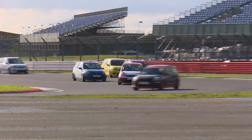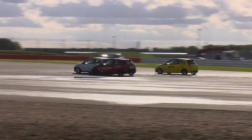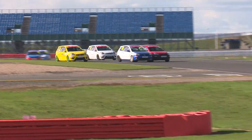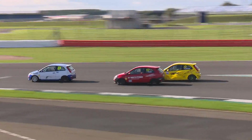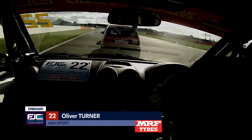So up the inside, that is a bold move from Isaac Smith to hang on in front of James Waite. You can see the pace of the race is ultimately a lot faster, and James Waite's trying to stick it on the inside of Isaac Smith. They're banging doors. Ollie Turner could get a nice present here up the inside, and he does. Up on the inside of James Waite. Waite tries to carry the speed round the outside and hangs on to 4th position. So Ollie Turner down the Hangar Straight, just watching this all unfold, unable to carry a little bit more speed down the Hangar Straight to fend off James Waite.